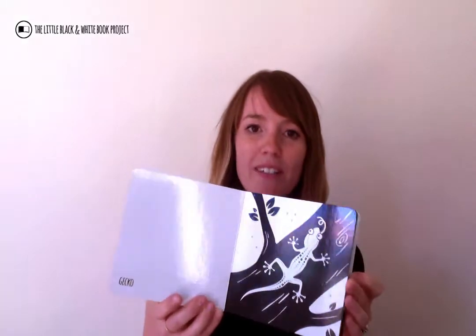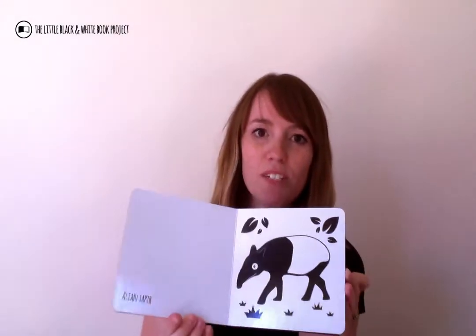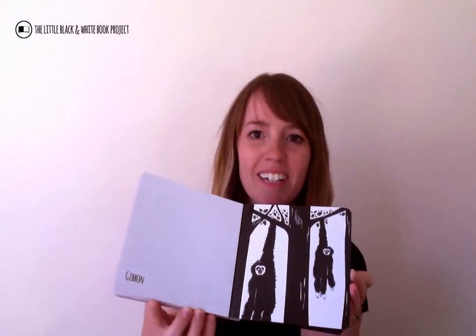So this is the first book in the series. Flip through all the pages, you can see, and we finish on the clouded leopard. So that's the first one, and then we also have 12 animals from Africa and 12 animals from Australia, 2 places that we've also visited and just fell in love with and think have really amazing wildlife.